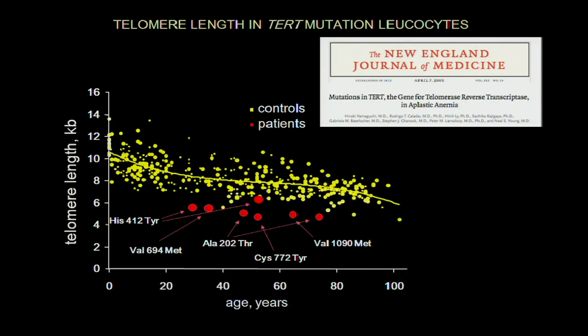Now, this is work from our own laboratory, but it's among many papers that have demonstrated that short telomeres and defective telomerase underlie some patients with aplastic anemia that's inherited. It presents either in the pediatric population as a rare syndrome called dyskeratosis congenita, or in adults more subtly as aplastic anemia or other types of bone marrow failure.